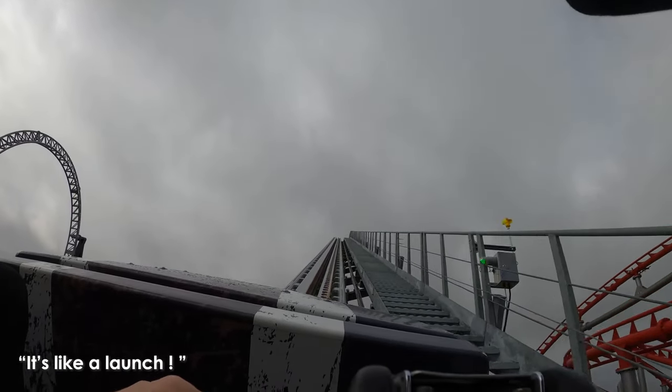That's like a launch. It is just cold. Yeah. Better. But smooth. This is like a launch. With space to move.